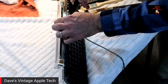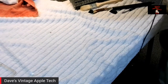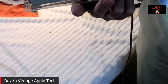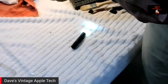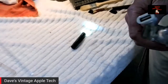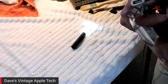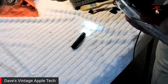I'm just looking in here to see if I find anything. But I don't see any. I'm looking down through here. I don't see any more screws going down through here. This is strange.